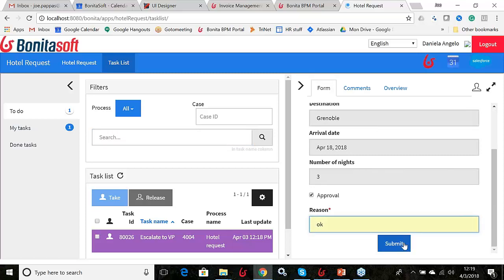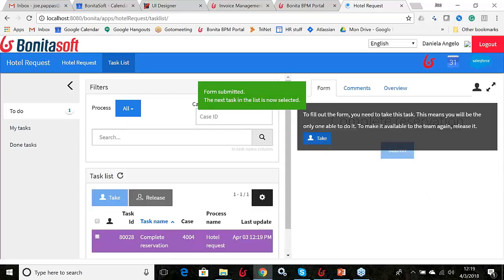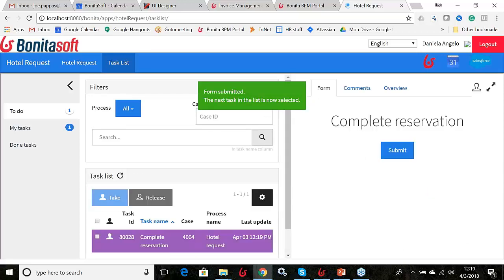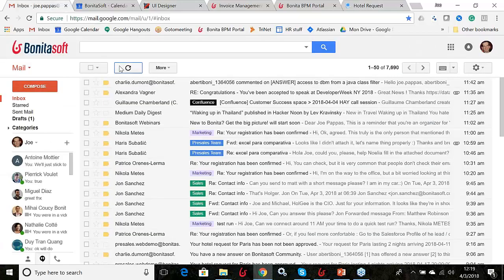Okay, she clicks on Submit, do a refresh, right, we have this complete reservation. Since I didn't fill out this form just yet, you get this default form, which is fine. At some point I will go back and add additional fields and whatnot. We'll click on Submit. Now, the process itself is still waiting for the response back from the initiator, right? There's an email, as I mentioned earlier, that was sent out. If I go back to my email here, let's do a refresh.